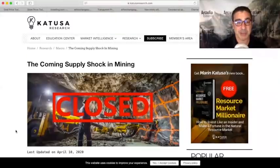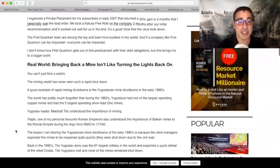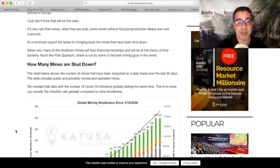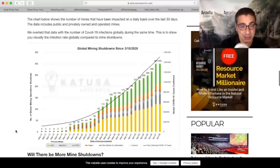But here we see another factor that is driving the price rises that we've seen, where Marin Katusa reports on the coming supply shock in mining. As he points out, you can't just flip a switch and turn the lights back on, the mines back on. It takes some time, and this was really a powerful chart here. You see, this is by day, so each day since March 10th, how many mines have been shut down. So you see that's a growing number.